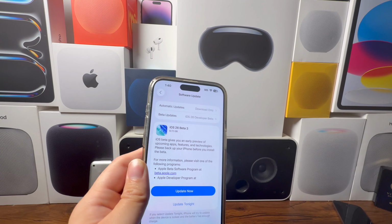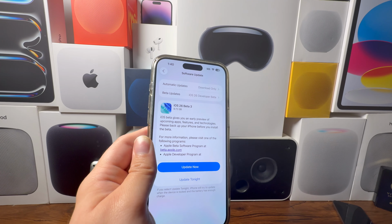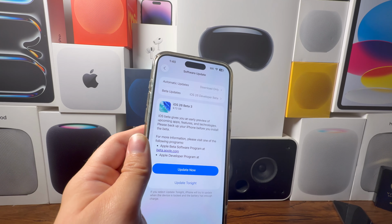There's a funny clip at the end of the video of a little issue I ran into while testing iPadOS 26, so stick to the end to see that, and let's get into the video.